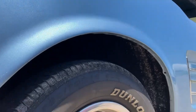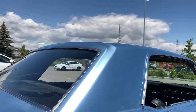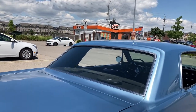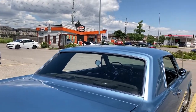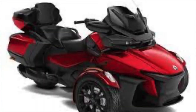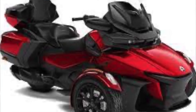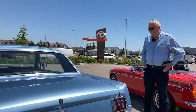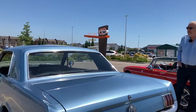And how long have you had this? I've had it for 7 years. And I'm selling it now just because I want to move on, do something different. What is it you're after? Well, it's being delivered on Monday. Oh, is it really? Okay. I'm buying a Can-Am Spyder, the three-wheel trike. Oh, I like those. Oh, we're going to do this again. You know that, right? Yeah, maybe. Wow. So, yeah, it's a lot of fun.